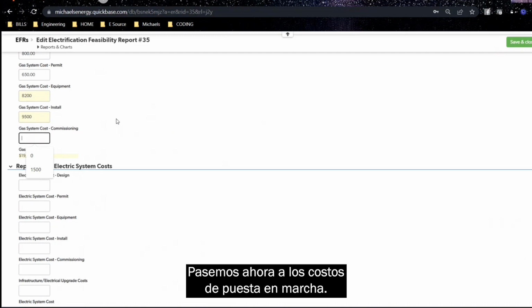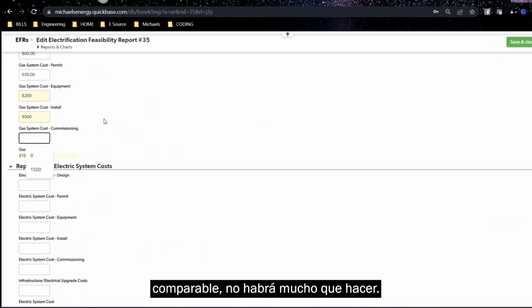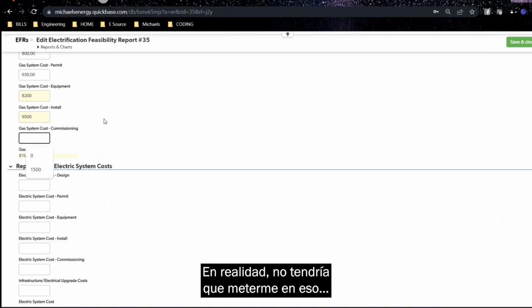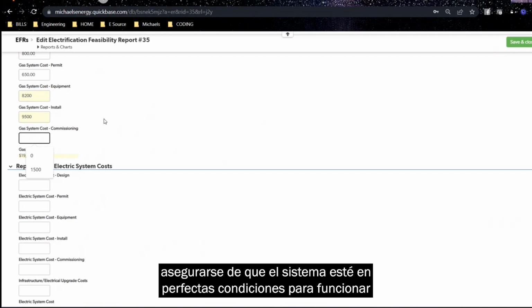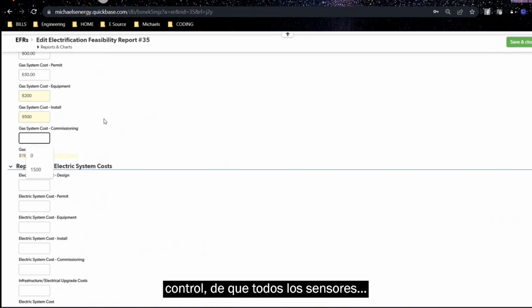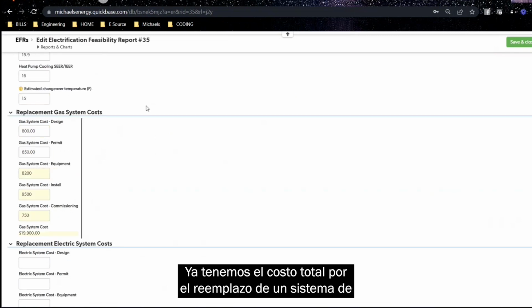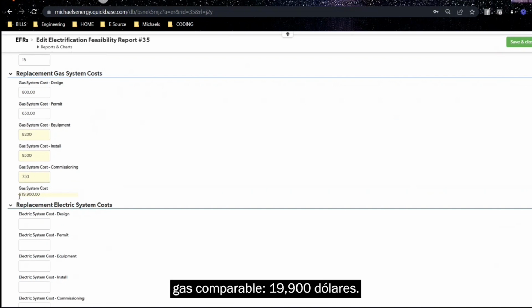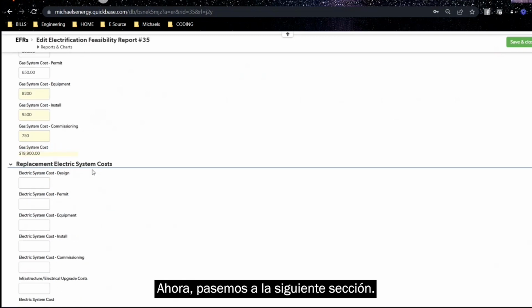Now we have our commissioning costs. Well, this is a gas like-for-like system, not a whole lot to happen. The commissioning costs are what is it going to take to get the system up and operating once you have it installed, get it balanced, get it integrated with the control system, make sure your sensors are all operating and communicating effectively, outside air is being controlled correctly. So let's say this is another $750. Okay, so there we go. Now we've got our total gas like-for-like system cost right here, $19,900. That seems somewhat reasonable. I don't think I'm too horribly off on that. And now I'm going to move on.